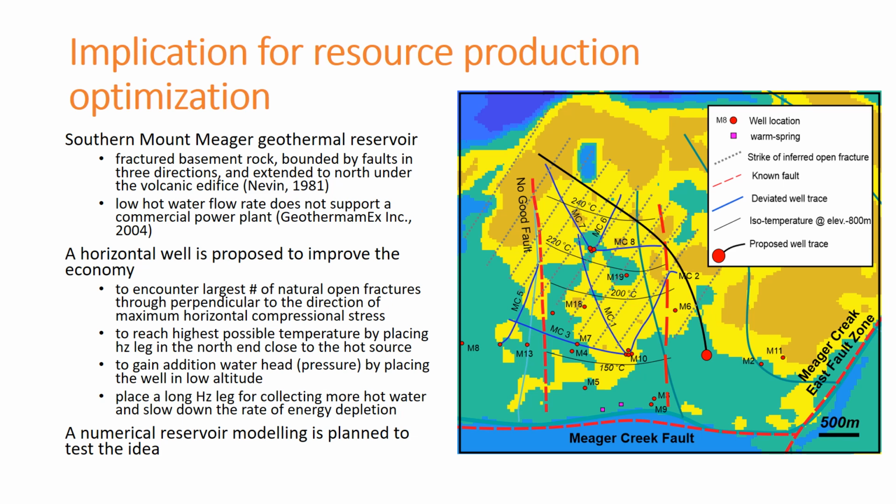The traces of incline wells are shown as blue lines. The red dots are locations of geothermal wells. Those known faults are plotted as dashed red lines. The green dotted lines symbolize the inferred northeast open fracture system, and the thick black solid line is the proposed horizontal well trace.